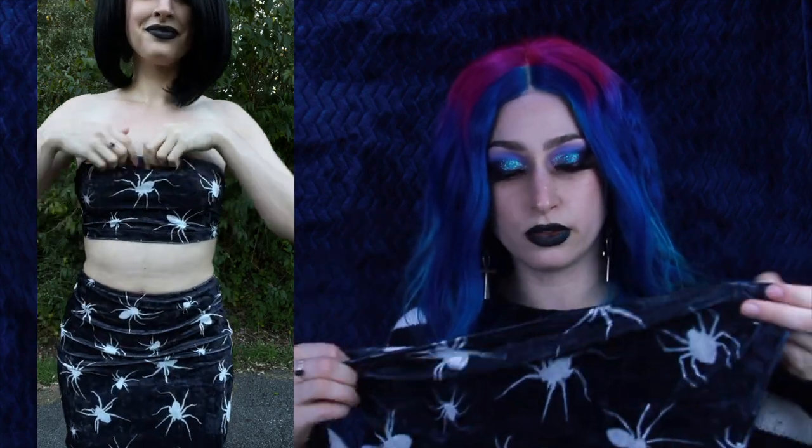I don't know what kind of a spider this is. Maybe a tarantula or a wolf spider. But you can see the little fangs there and the body and just all the legs doing their thing. And I love it, and it's very comfy. This is velvet, so this is better for cooler weather, not the summer. That's perfect for fall.